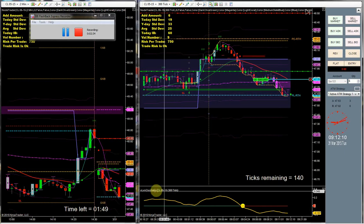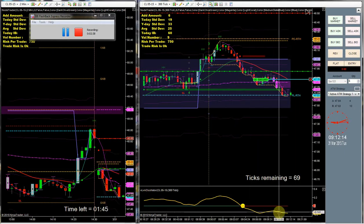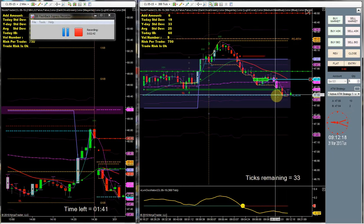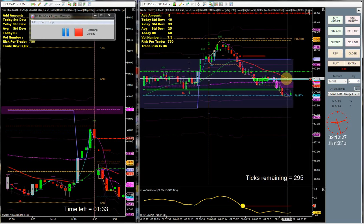As you guys can see down here, the low volume node oscillator is short. It's under the zero line. We also made a lower low right here, and we have this low volume node right here. So we'll see if the market comes up to this level. Alright, I'll pause it and be back if we get there.